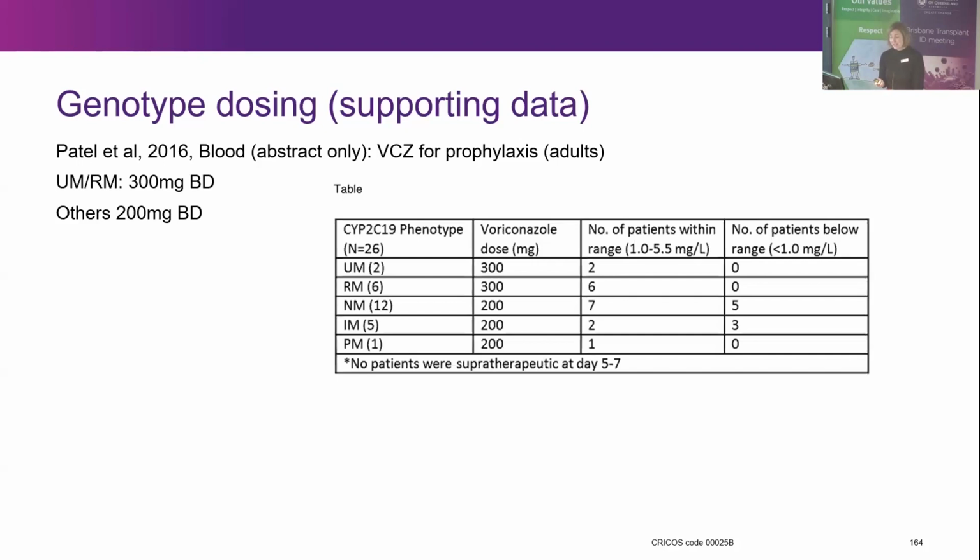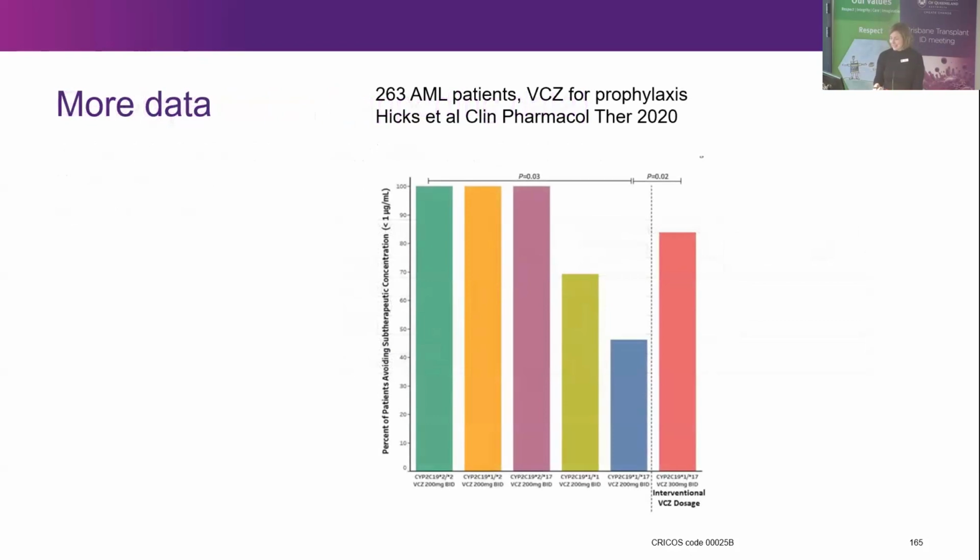So it did manage to get the ultra rapid and the rapid metabolizers into the therapeutic range with no patients below 1. But actually, it just sort of looks like 200 milligrams BD mightn't be enough for anyone, because a lot of the normal metabolizers and intermediate metabolizers that only got 200 BD were actually quite often below the range. So it was reassuring about giving a higher dose in the ultra rapids and rapids, but I think overall not particularly compelling data.